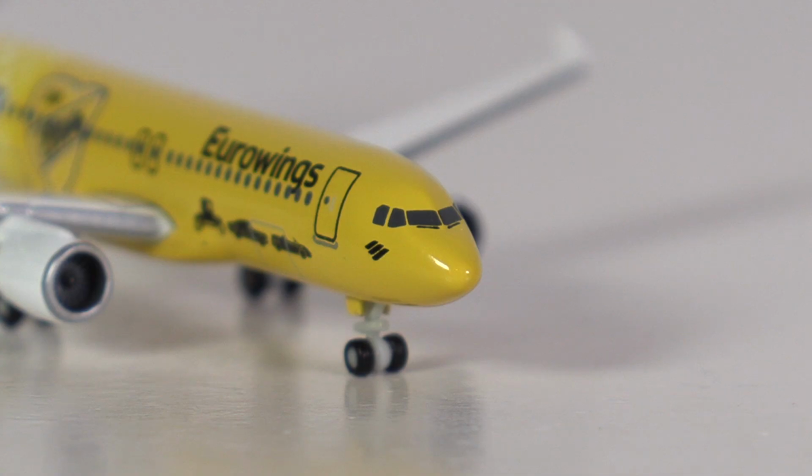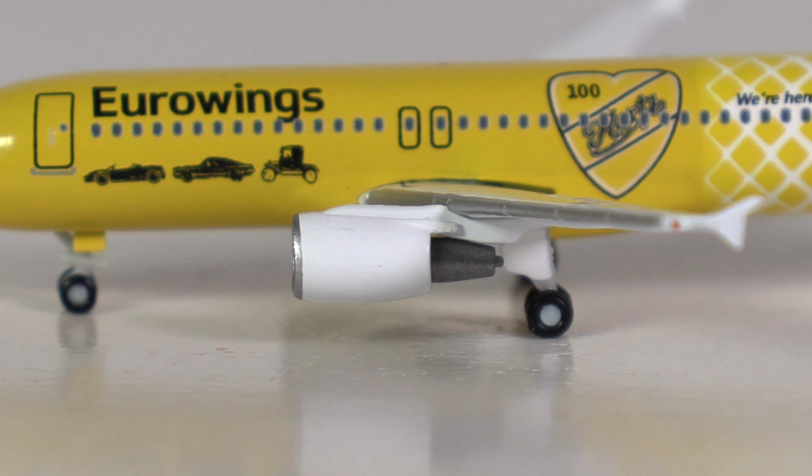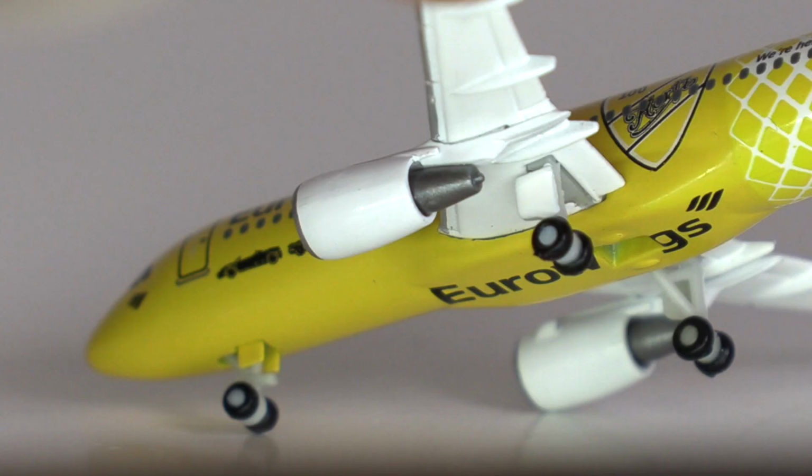That leads us to the cockpit section itself, which unfortunately is rather bare-boned. We have the cockpit windows and the window wipers, but that's all we get here. Then we can also take a quick look at the engines, or more specifically the engine nacelles. They have been kept in all white. So the only printed detail we really get here is simply the addition of the silver leading edge. And in my opinion, that is rather underwhelming. Herpa could really have improved these engines with just a few printed details that would have made a huge difference.